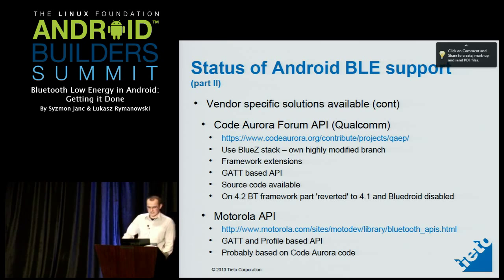Yeah, the only problem is that the Qualcomm solution is not fully ready, and this is what they also stated on the website. And when we tried it, we also noticed quite a few issues when you try to connect, reconnect, and so on. And of course, for Android 4.2, I don't think it's a good solution.